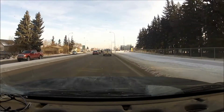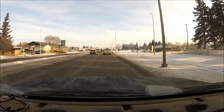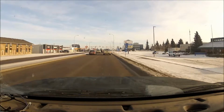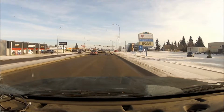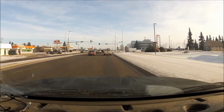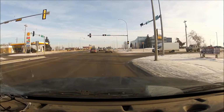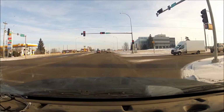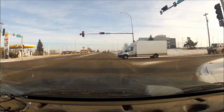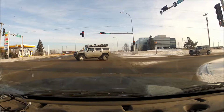So what's really driving Lloydminster is oil. The biggest employer in the area here is certainly Husky Energy. And this is their great big building here on the right. It's a brand new office complex they've built. And just on the other side of town here, they have their refinery and upgrader.